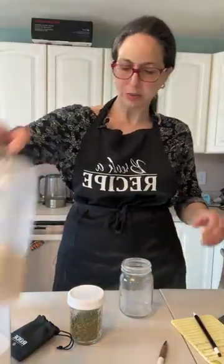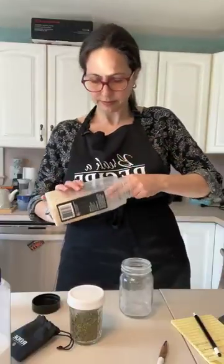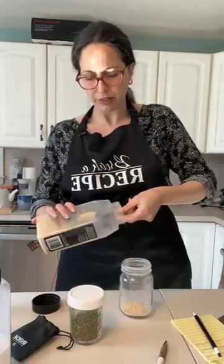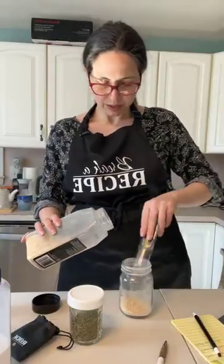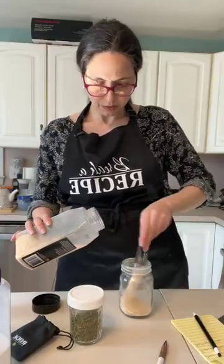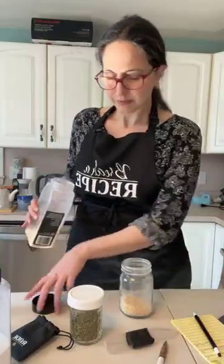I'm going to need 5 tablespoons dried minced onions. So here I am. Okay, and if you have little helpers in your kitchen who always want to assist, this is a great recipe for them to help with because you get to shake the jar. So that's 2 tablespoons, 3 tablespoons, 4 tablespoons, 5 tablespoons dried minced onions.